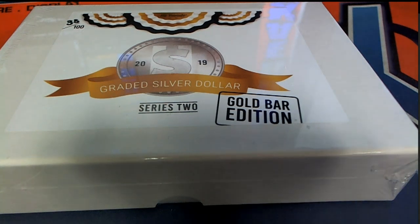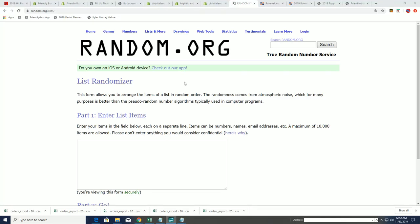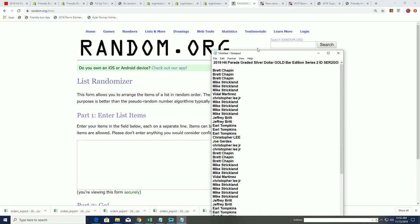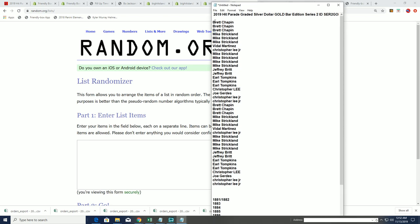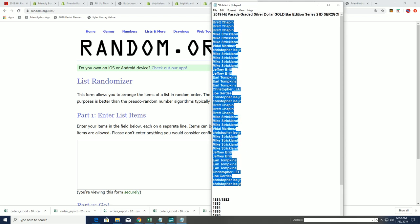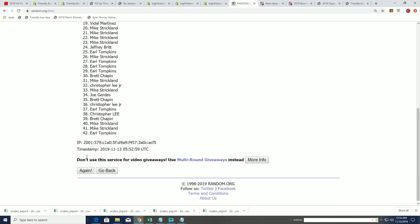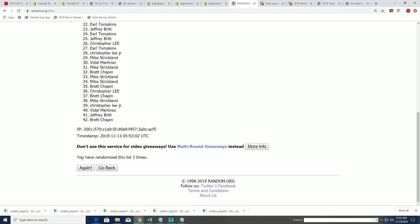Good luck in this graded silver dollar box break. Let's see what happens here as we have our owner list doubled. We're going to random that owner list. It's 21 spots, but it'll be 42 names. There we go, 7 times. Lucky number 7, boom.